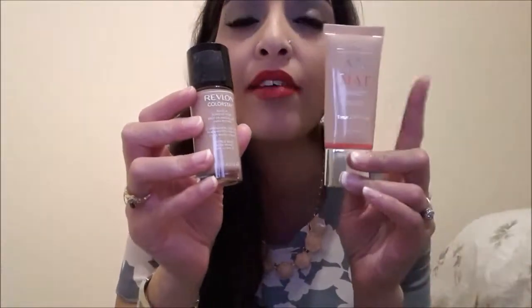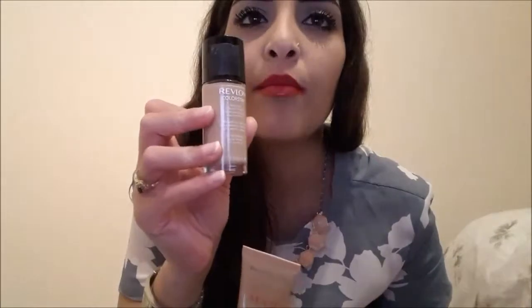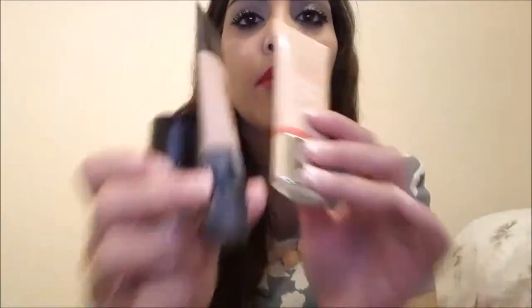Medium, more matte coverage than this, and this is more of a dewy matte to velvety finish, but these two are more matte. And then if you're looking for a higher, heavier foundation than these ones, so they're my favourite drugstore foundations. I've tried to narrow it down to 10, in all the different types of ranges.